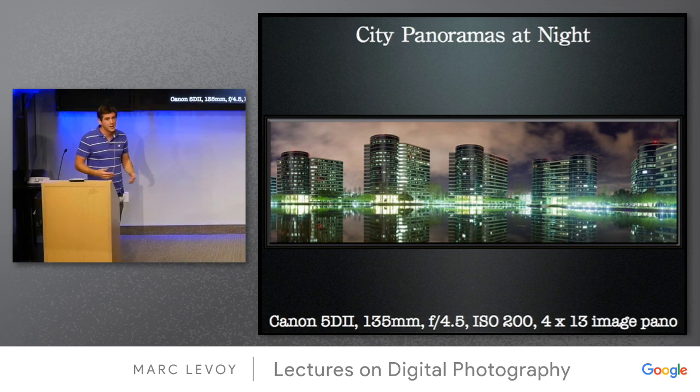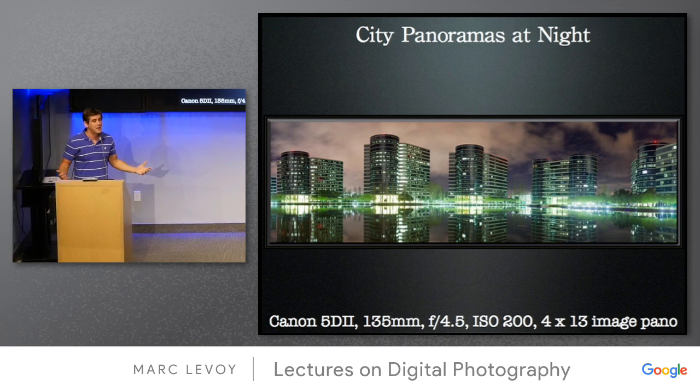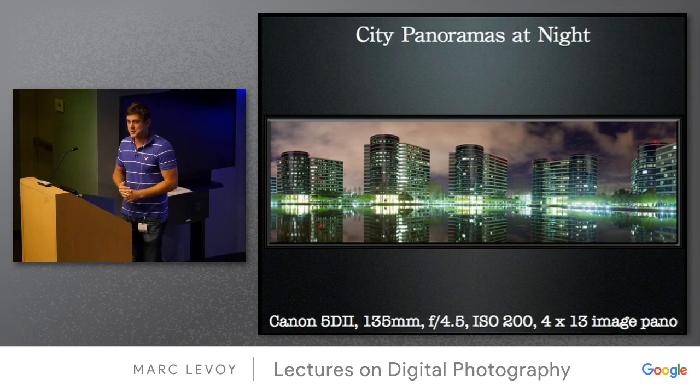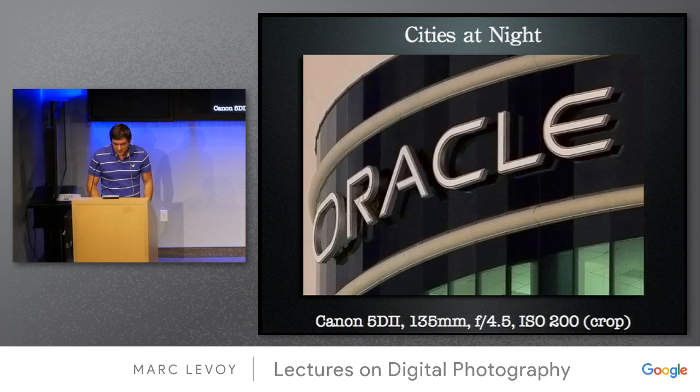So why do you care? Again, only if you are just a geek and you think it's cool, or if you want to make an absolutely huge print. Personally, I think it's really fun to make huge prints. You don't often see huge prints at nighttime. It's easy to do, but just takes a bunch of time to take all the images and make sure you don't screw anything up. So I highly recommend trying to do night panoramas. Has anybody ever done a night panorama before and printed it? No? Okay. It's very fun.